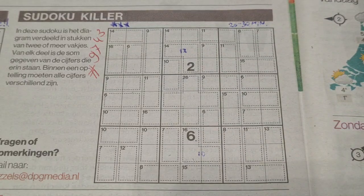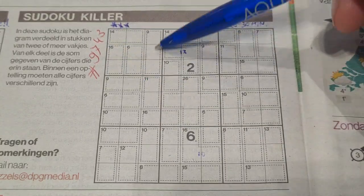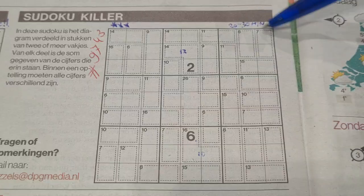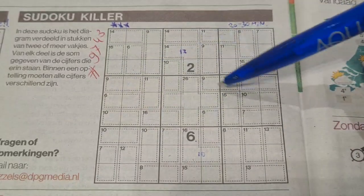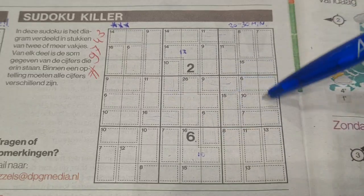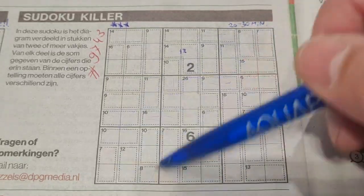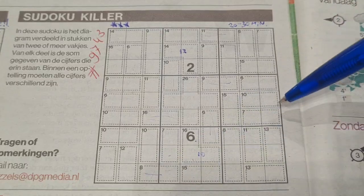My first strategy is to look for a big square with 1 sharing box. This one is complete. This one has 2 sharing boxes. This one has 1. Okay. This one has also 1. This one has 1, 2, 3, 4. This one has 1. This one has also 1. This one has 1, 2. And this one is complete.